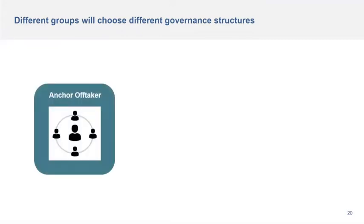The first structure is the anchor off-taker. What this looks like is that there is one buyer that is leading this procurement deal. That might be because they are procuring the largest portion of the load. It might just be because they have time and energy that they're able to put into the procurement deal. But essentially they are moving the process forward and are the key decision maker. That doesn't mean that they don't listen to their other procurement partners and get feedback on key decisions, but ultimately they have the decision-making power.